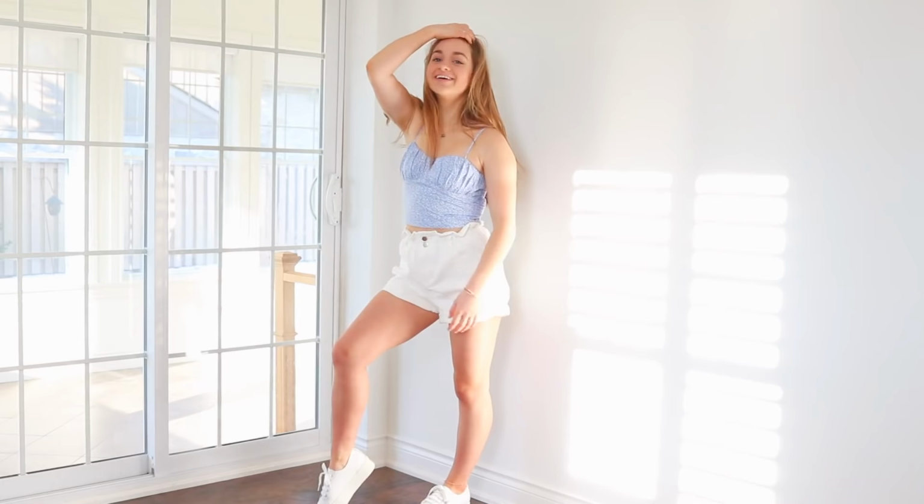Then I have these white shorts, which are not your typical white shorts. I wanted paper bag shorts. I have never had a pair of paper bag shorts in my life, I don't think. And these just seemed perfect on the website because no matter how big or small you are, they're gonna fit you. They just cinch in. It's like an elastic waist. Once again, something unique and different from your typical white shorts of the summer.